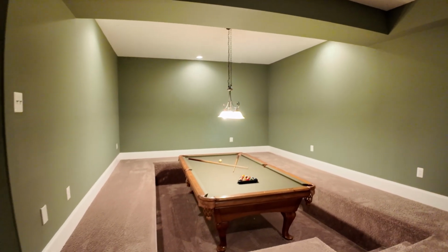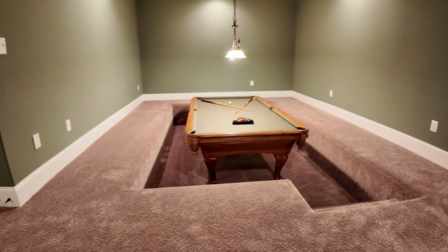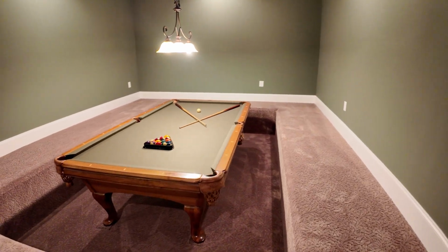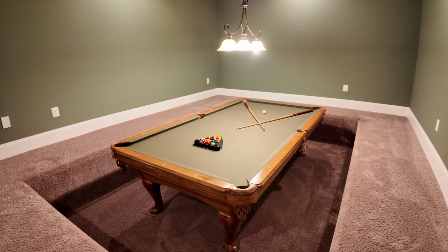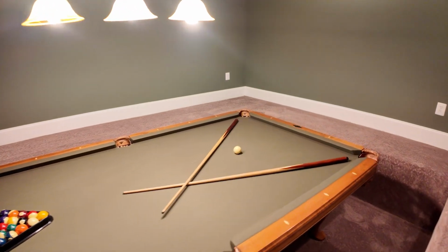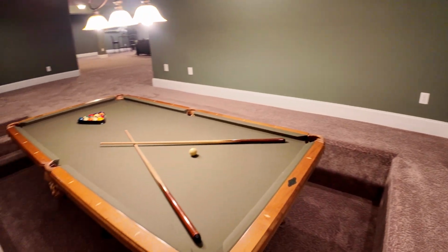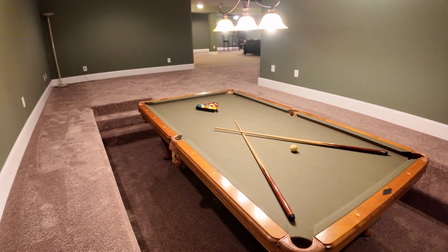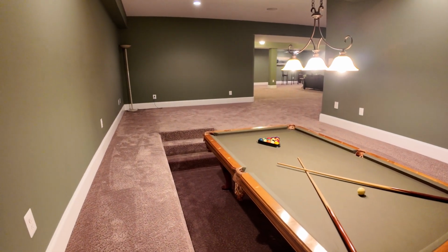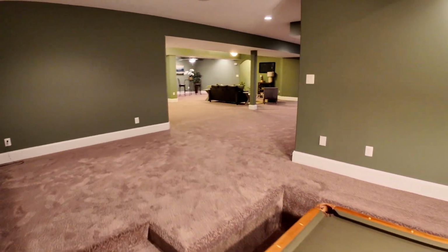A pool table built into the ground. I think that's really cool. So it gives you a ton of room when you're shooting pool, walking around the table, aiming up your best shot. Very interesting. I think that is a very good idea and super unique. That way, when you're not shooting, you can rest right on the floor. It's pretty nice. So that's something that's really unique about this house that I like.